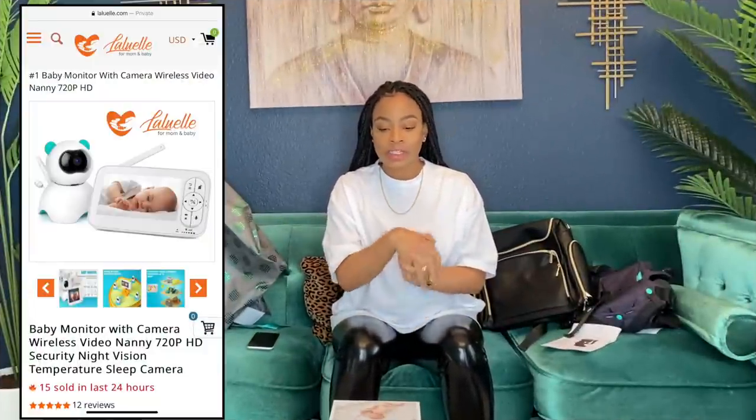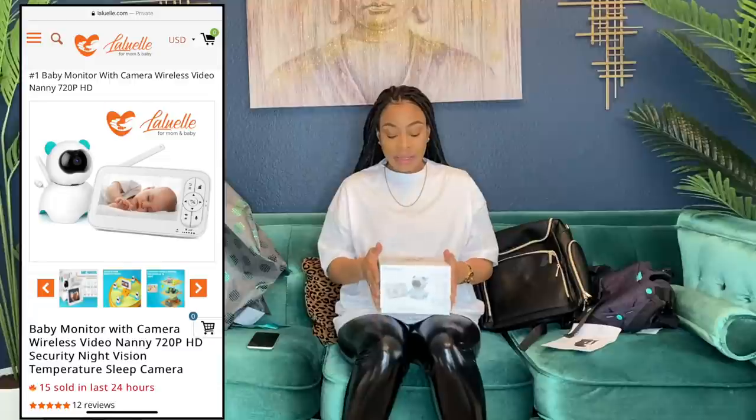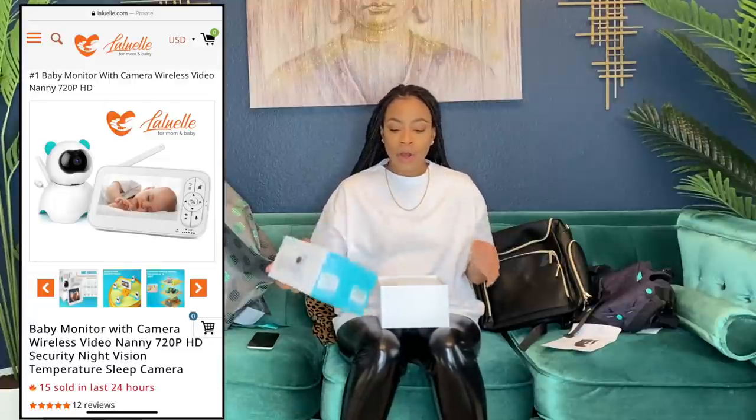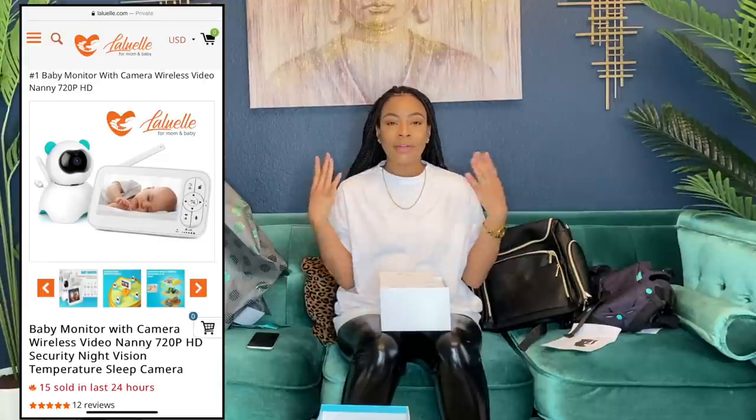And last but not least, they sent us this video monitoring system, which I definitely have to take out and play with. Just because, you know, the baby will have her own room. So we definitely want to make sure that we have eyes on her at all times when she's asleep. So this is really cool that you can view her from your phone or from this display.